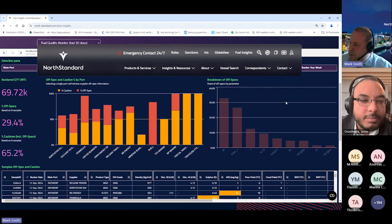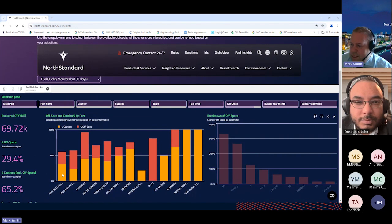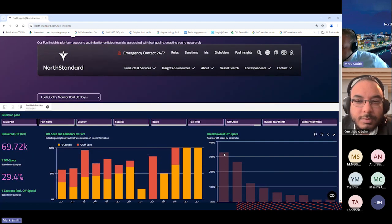But yeah, it's pretty straightforward how this part works. We're looking at Antwerp there. We can see the fuel supplied. We can see the quantities supplied. And we can see the breakdown of off-spec. So their pour point is the biggest problem at the moment in Antwerp.